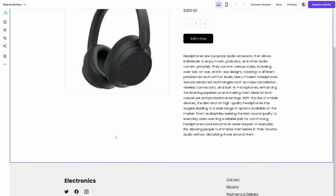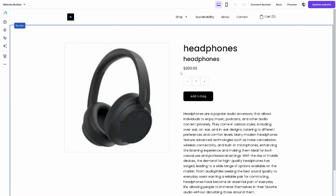Today I will show you how to create a professional website quickly and easily using Hostinger's website builder. Whether you are building a personal blog, a portfolio or a business website, this tool makes it super simple. No coding required. So let's dive in.